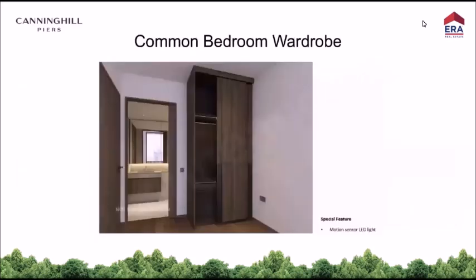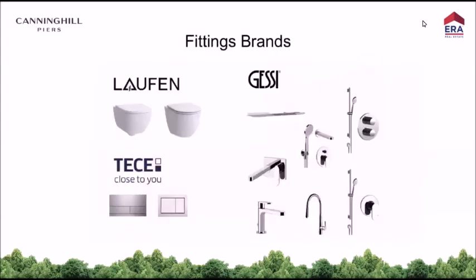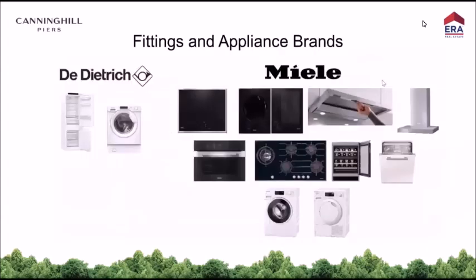Okay, common bedroom wardrobe, this is how it will look. It comes with a motion sensor and LED light inside as well. Fittings brands are Lufen, Jessie from Italy, and Tech from Germany. So they are all branded items that the developer will be providing you. Dietrich and Miele will be the fittings and appliance brands for Canninghill Piers, from the fridge to the washer, dryer, cooker hood and cooker hob.